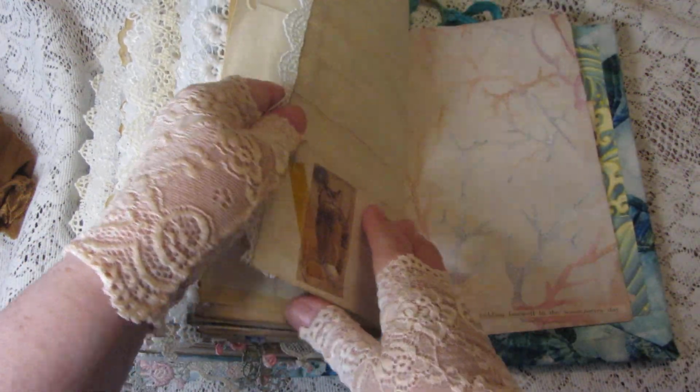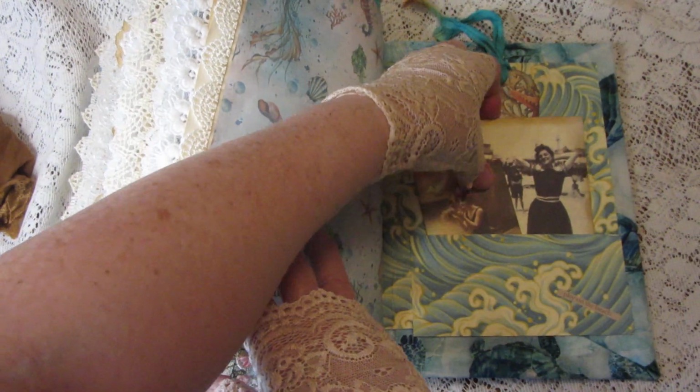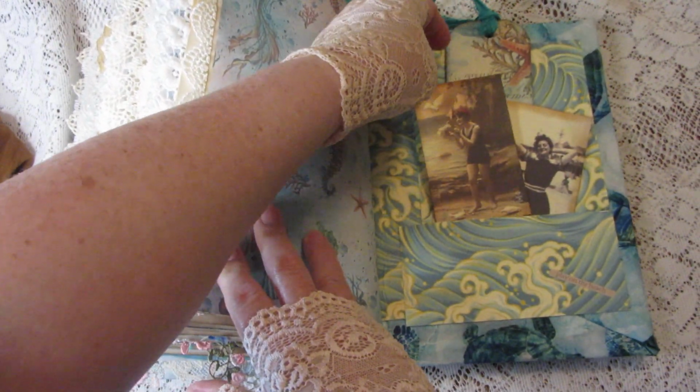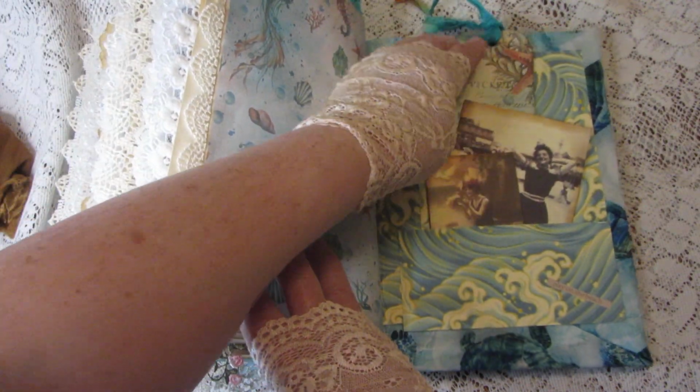And then here is the back of the journal with a journaling card or two, like that one, and a tag. And that is the Beach Party Journal.